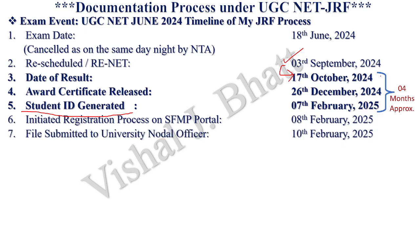Then my file was ready. The documents I had to submit to the nodal officer, I will discuss in the upcoming slides. My file was submitted to the university nodal officer on 10th February 2025, after generating and registering on the SFMP portal. My nodal officer, after I met her following the declaration of my result, initiated the process and told me that the process will start only after you get your student ID. Before the student ID is declared, no processes can be done by the nodal officer.